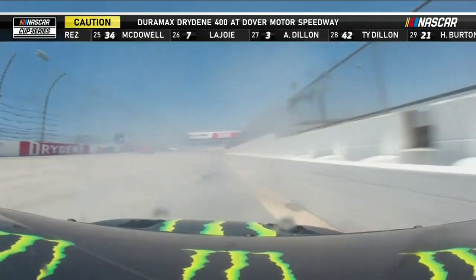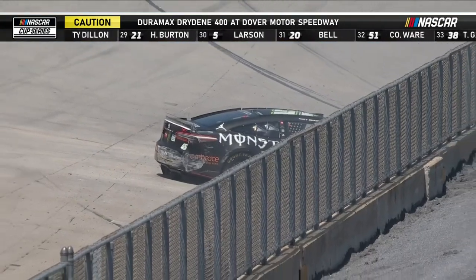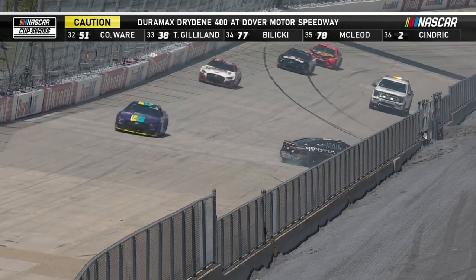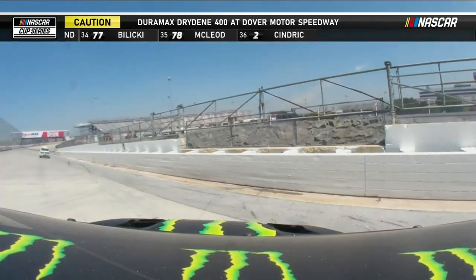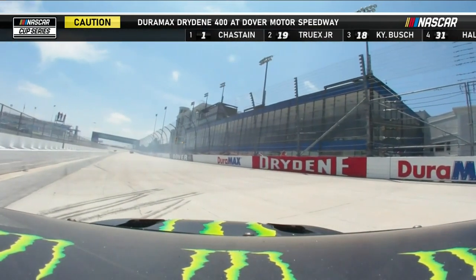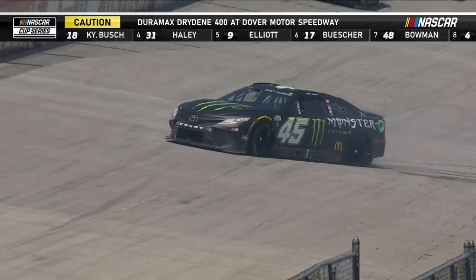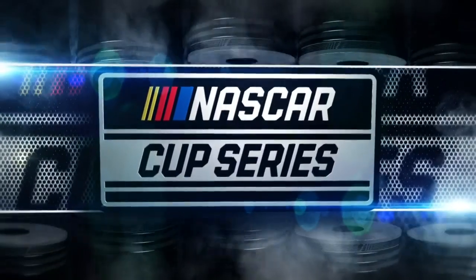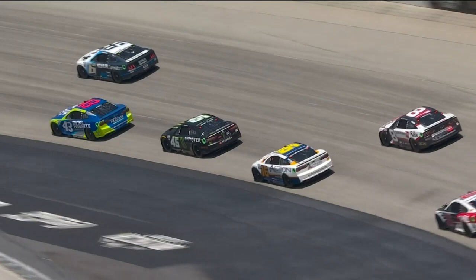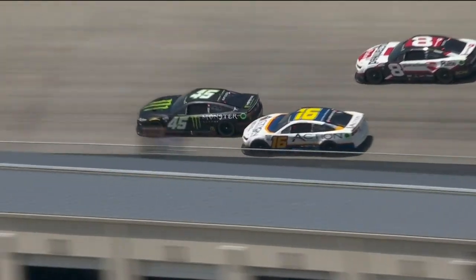Spinner back straightaway. Kurt Busch. Down against the wall. 6th caution of the race. At lap 189. To the inside wall. Kurt was 15th. And let's have a look at what happened in turn 2. Oops.